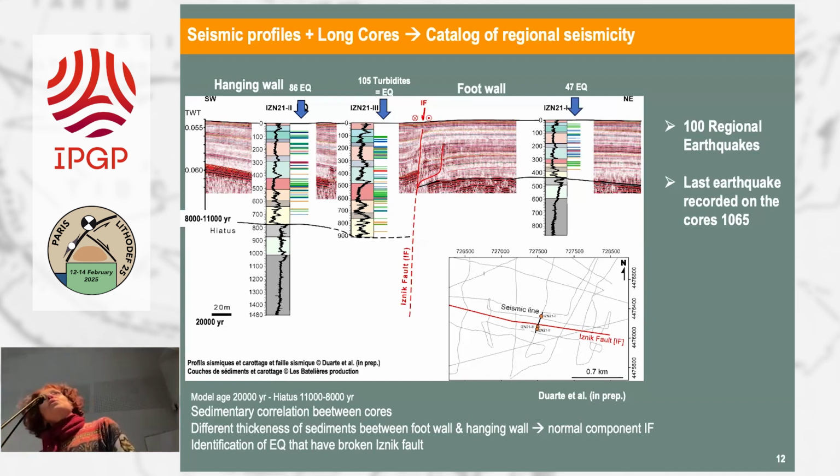What we can observe also, on the bottom, is that there is a hiatus in the cores. In between 11 and 8,000 years, this area was emerged, and there was some erosion or non-sedimentation at least. And before, on the oldest part of the core, we have coarse sediments. That means the water level was very low, and we don't see any turbidite in that. We are not able to recognize them.